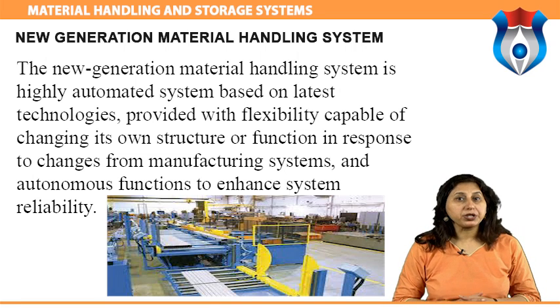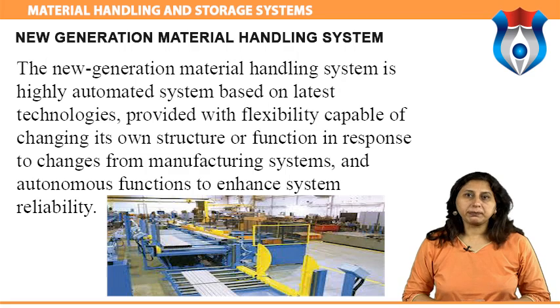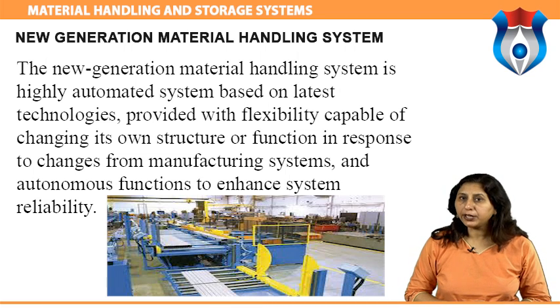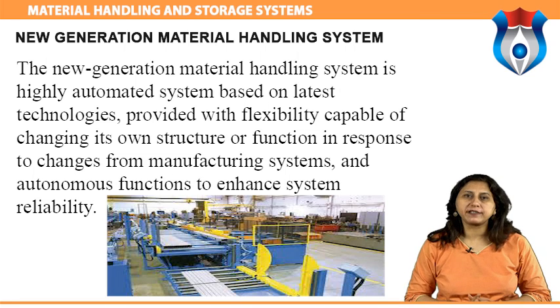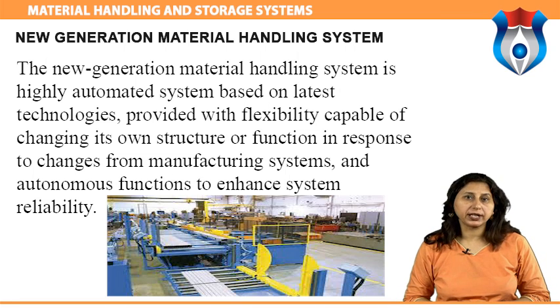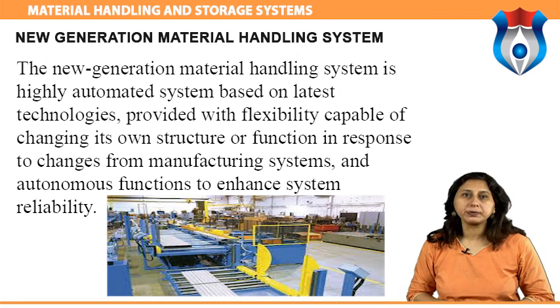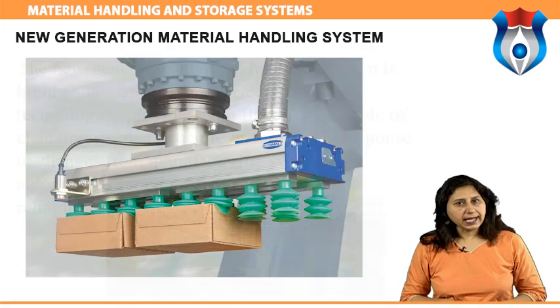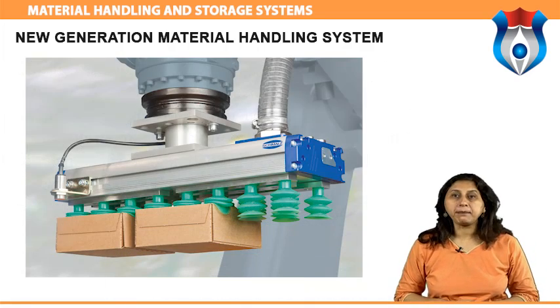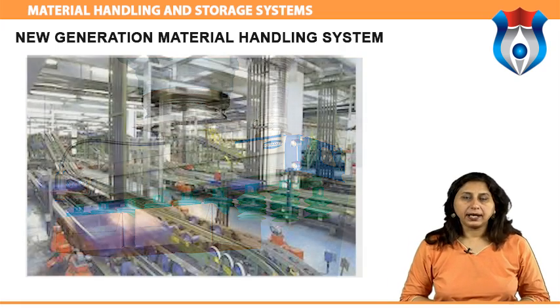Let's discuss the new generation material handling system. The new generation material handling system is a highly automated system based on the latest technologies, provided with flexibility, capable of changing its own structure or function in response to changes from manufacturing systems and autonomous functions to enhance system reliability. Such a system is defined as MMHS, Metamorphic Material Handling System.